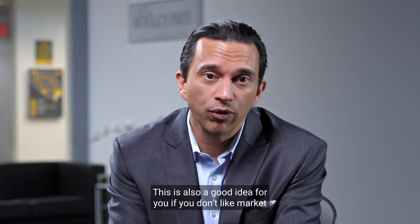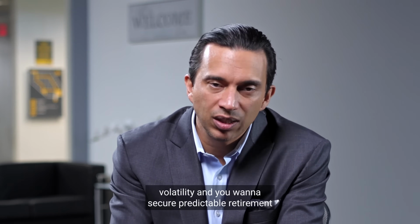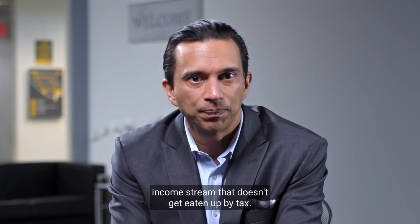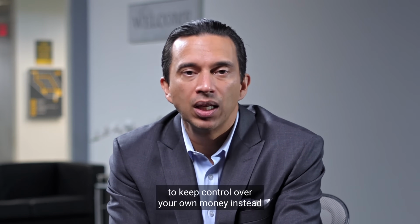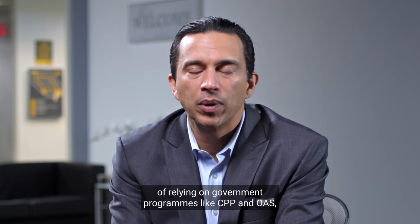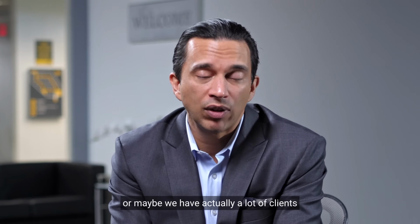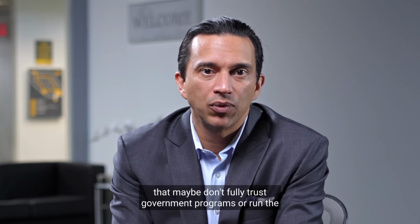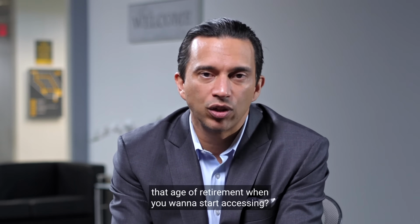This is also a good idea for you if you don't like market volatility and you want a secure, predictable retirement income stream that doesn't get eaten up by tax. Also, if you prefer to keep control over your own money instead of relying on government programs like CPP and OAS. We have a lot of clients that maybe don't fully trust government programs are run the right way, and will they even be there for you when you hit that age of retirement.